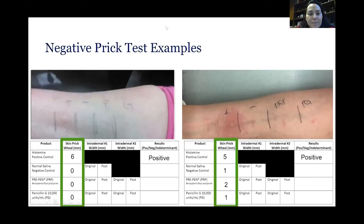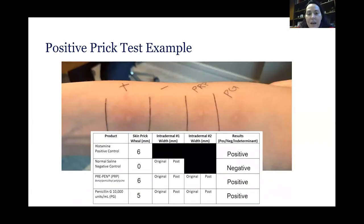Now, here are examples of some negative prick tests, where you'll see in this particular side on the left, we've had a good histamine response of 6 millimeters. So we know that test is positive, but we've had essentially no responses to the other tests. Here's a similar patient on the right where we see the histamine is a 5. We've gotten tiny responses, but they're negative. They do not meet the threshold for a positive test. So here are two examples of negative prick tests. Those patients will continue on to the intradermal portion of this testing procedure.